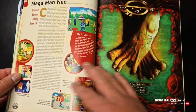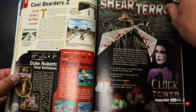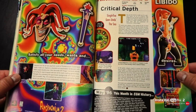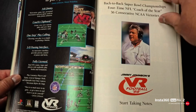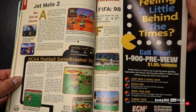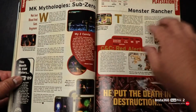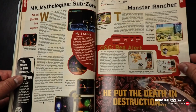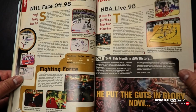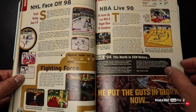Here's the TV, Mega Man Neo, Cool Borders, Clock Tower. So I want to get to the article of the top 100 games. Like I mentioned, a lot of these games and ads we've already seen multiple times because we're in 1997 and we've done quite a few editions of that.